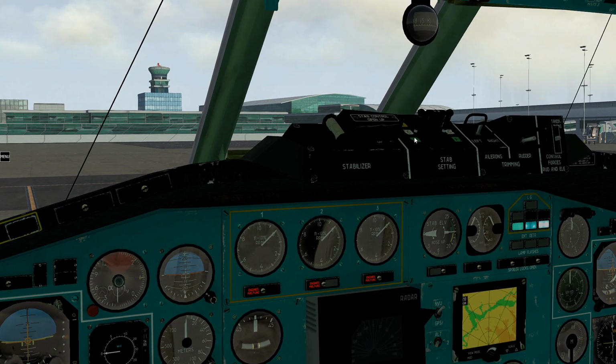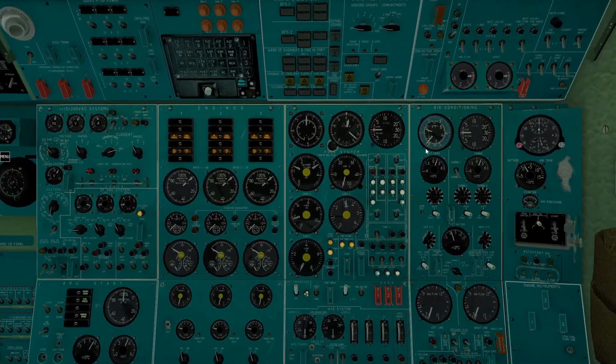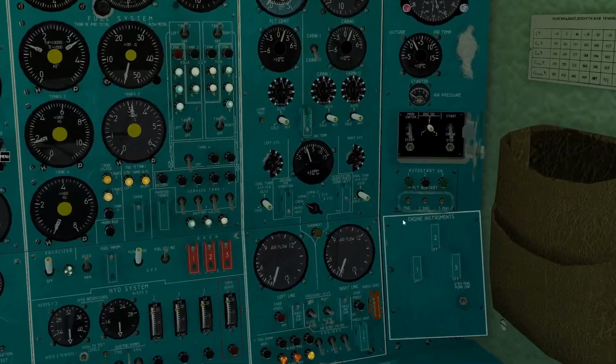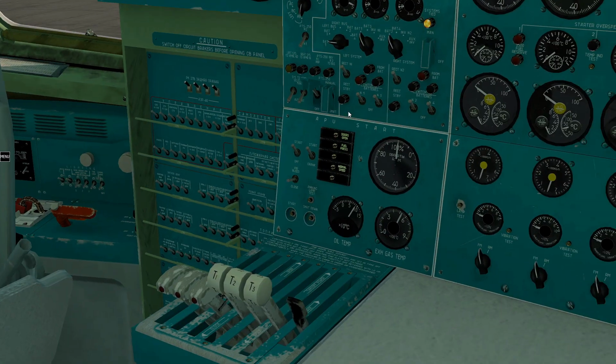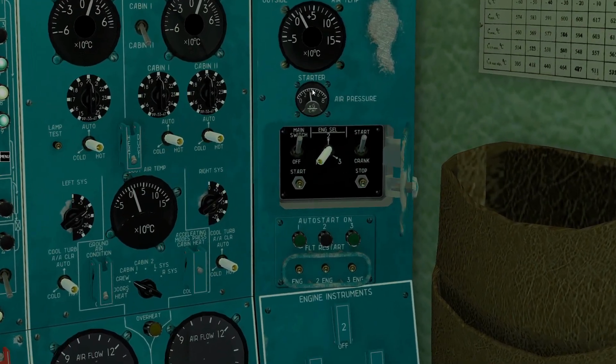Now the stabilizer setting is really important in this airplane, depending on the loading. Now we are using the center, but if it's set incorrectly, then the airplane will fall out of the sky. Air pressure. Ground, check before start. Blocks removed, doors and hatches are closed, grounding cups and tail rod removed, ready for start. And now we have pressure for engine start. Let it stabilize.